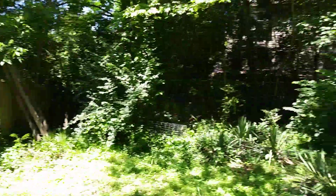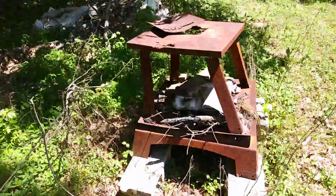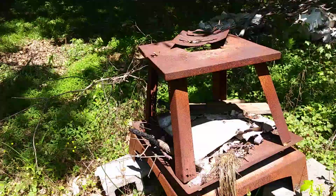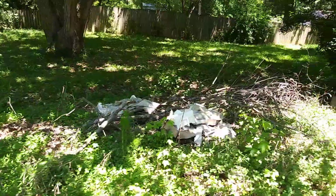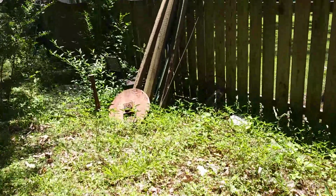This is where I see the foxes too. Sorry, I don't want to make you sick. I keep moving this around so much. Here's this little burning thing, which basically he's about used it up. There's some more shit to burn. My husband collects things. Sometimes it don't make no sense.